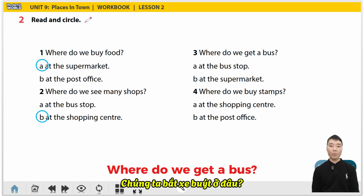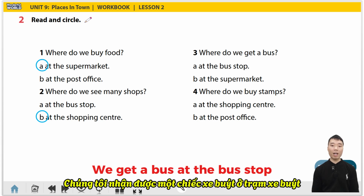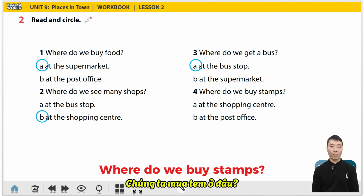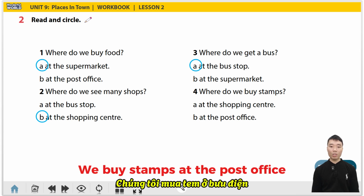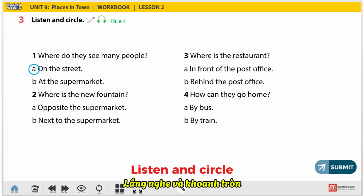3. Where do we get a bus? We get a bus at the bus stop. 4. Where do we buy stamps? We buy stamps at the post office. 3. Listen and circle.